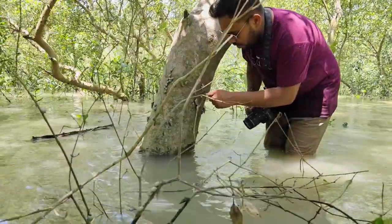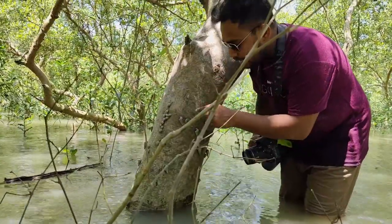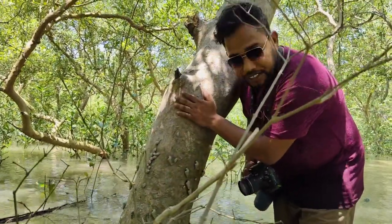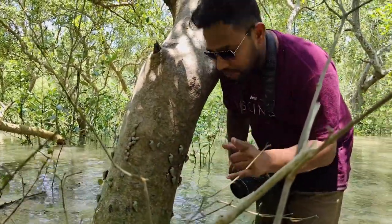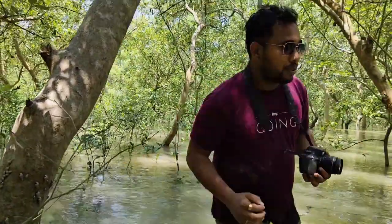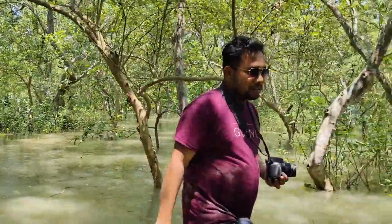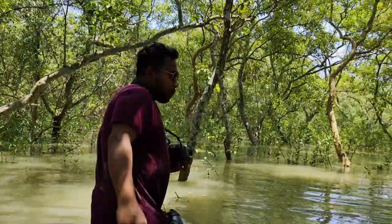These are mangrove snails, and they are just taking shelter on this pine tree, and I will not disturb them. And I am exploring the forest in my way. I am clicking pictures and discovering new things, and this journey is adventurous for me. Hope you guys also enjoy it.